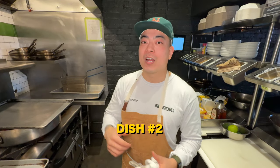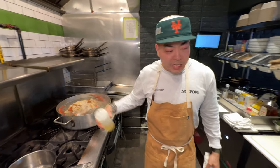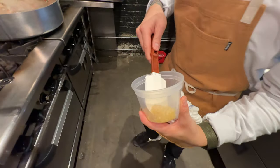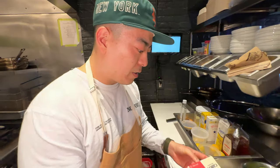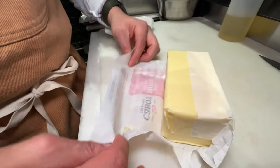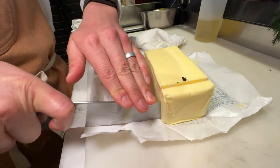Dish number two, we're gonna make KFC, AKA Korean fried crab. First step, roasted scallion oil. This is some minced garlic. Smells nice. It smells so aromatic, so fragrant. Let's add some butter. And how much butter is this? This is one pound of butter. But we're not gonna add all this. This time we're gonna avoid diabetes.